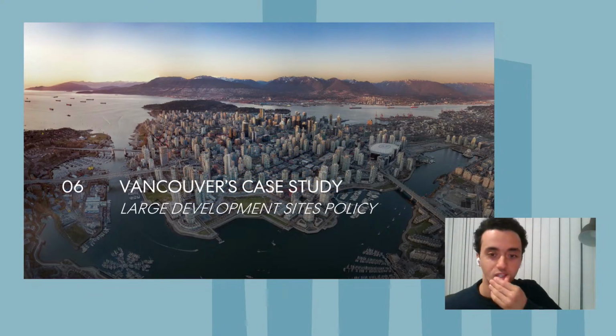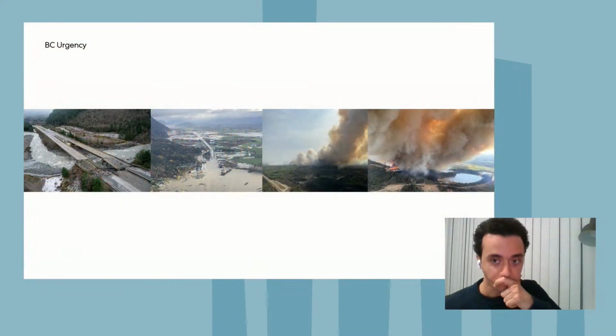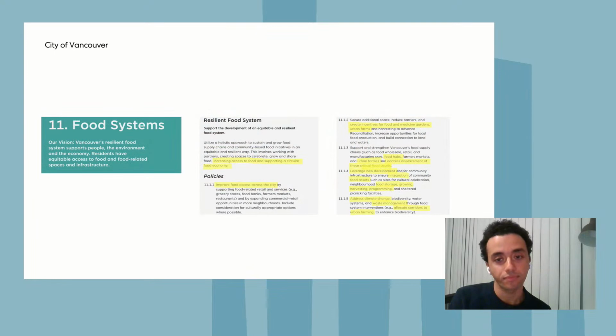And then I'm going to go quickly into the case study of Vancouver and why Vancouver is facing urgency in terms of food security. We face almost annually large wildfires in our farmlands. We experience huge floods almost annually, and it affects a lot of crops. This also impacts a lot of animals that are directly linked into our supply chain. And this is resulting in legislation that can support the integration of farmland in our buildings.